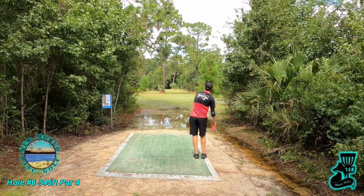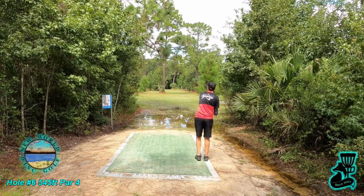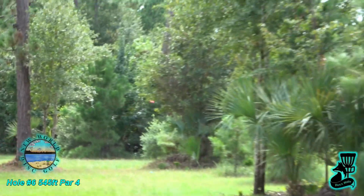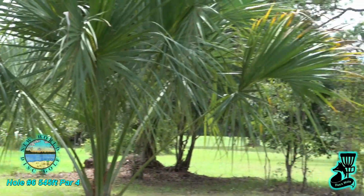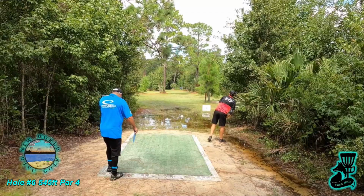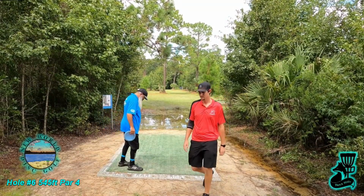Nick's going to pull off the old forehand on this one. I think a love bug got him right there. I had to reset. Yeah, those are a thing around here. Nick's got her going out wide, trying to avoid a lot of that stuff, and that looks like a pretty good play. Didn't get a lot of skip off that wet ground, but he's still got a pretty good chunk.